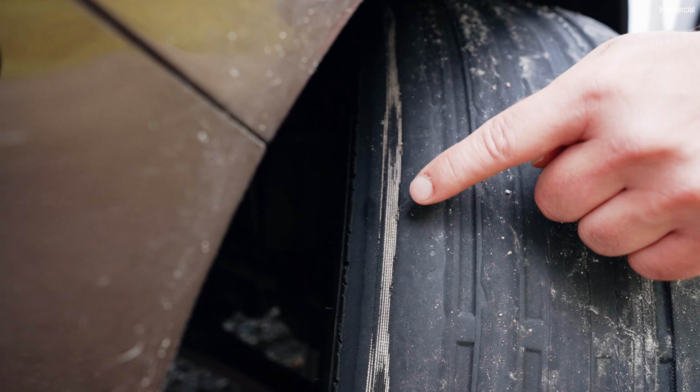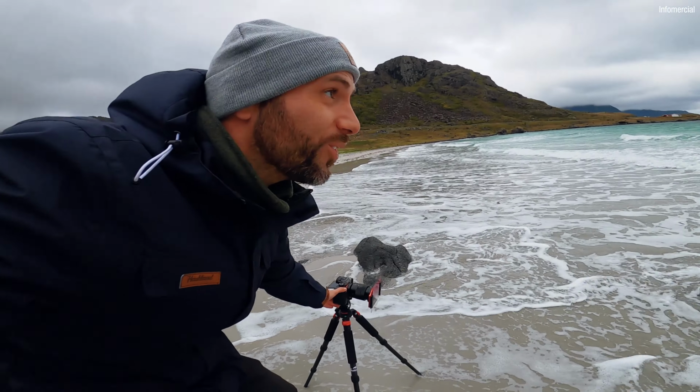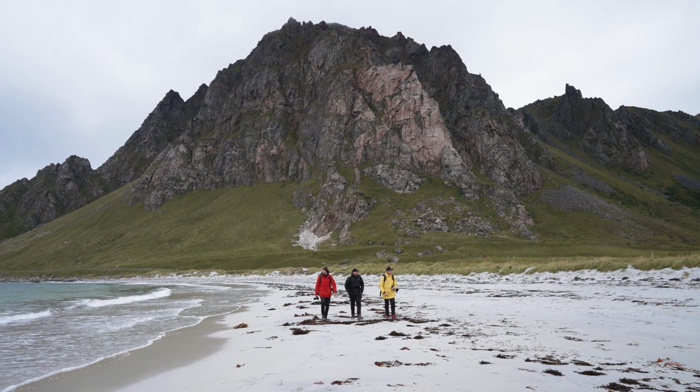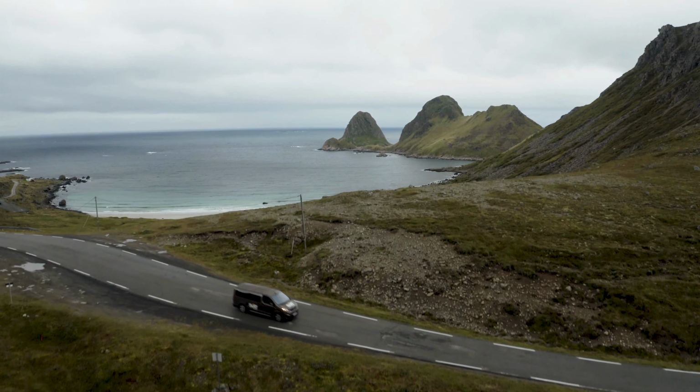Oh man, this tire is totally wasted. When you want to get the shot, but no wet feet. Clicky clacky clicky clacky clicky clack. There were some strange things. The windows are sealed with tape. Three photographers on an adventurous road trip through northern Norway.